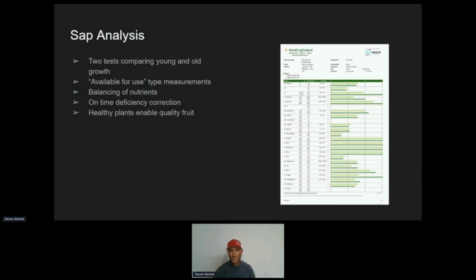So sap tests aren't cheap, but they're so much more effective than other types of testing because we can see things long before other tests would show it. And that's a really big deal. If we wait until we see a problem visually, we've waited way too long. Other types of tests may have given us some insight into what could go wrong a week or two before we see it. Sap is going to give it to us earlier than that. So it can really help us not have visual problems.